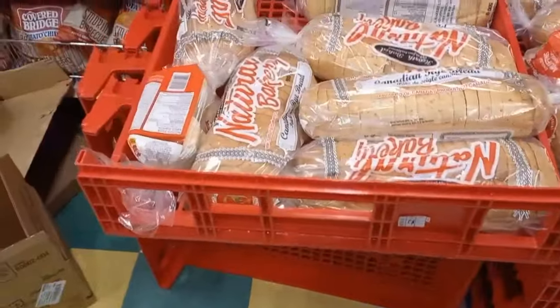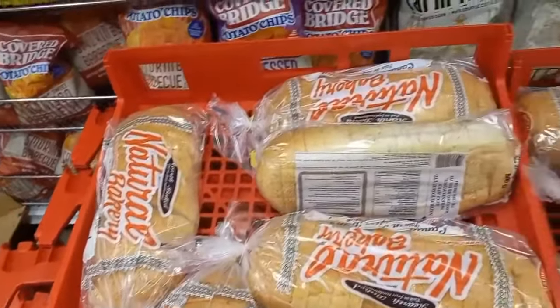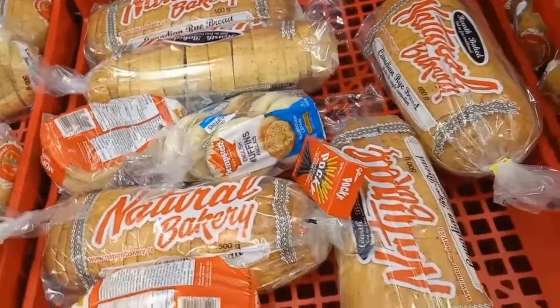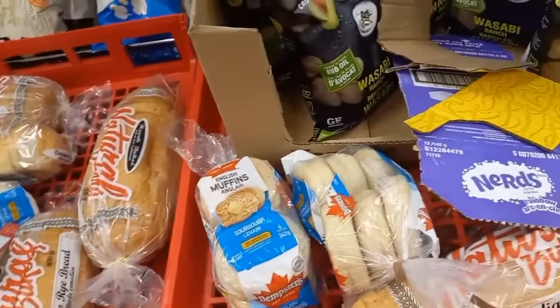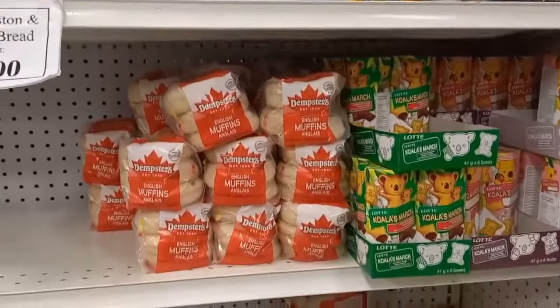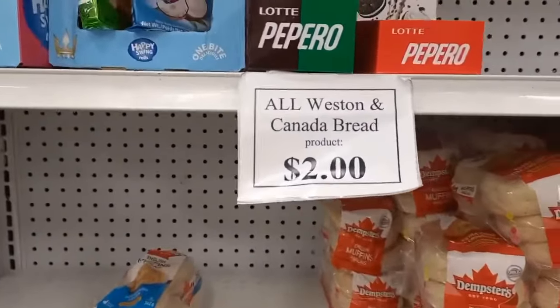Even the different brands of breads that Dollar Tree carries, they're priced reasonably, because most times even these breads you see them in the store and they're going for like $3 or more depending on the brand. And at Dollar Tree, I think their most expensive brand is $2.